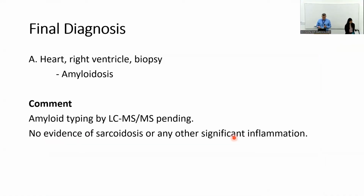Now what do we need to do? We need to type it. And so we're going to type that by mass spectrometry. If everyone doesn't know, if you're going to type amyloid, you should do it by mass spectrometry. There's still places that will do it by immunohistochemistry, but there's a significant amount of false positives and false negatives, making that test just completely unreliable. And although it might get it right sometimes, you will make mistakes that could be costly.